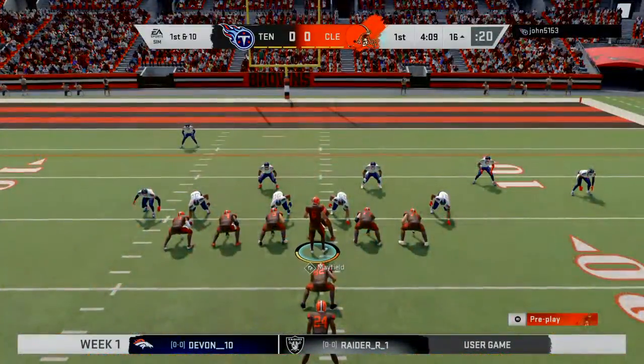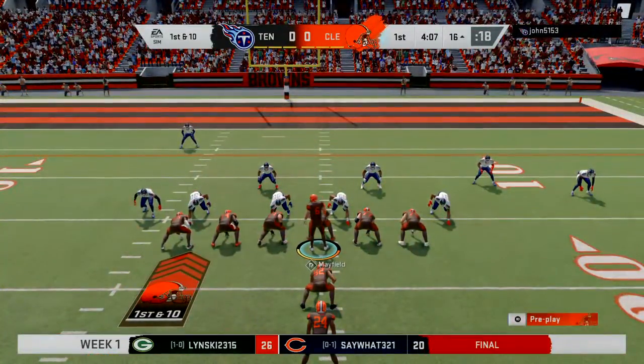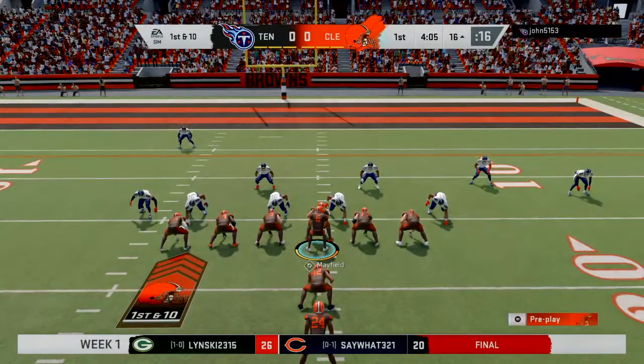180. I'm coming. Tight end left. Tight end left. 4 down, 4 down.